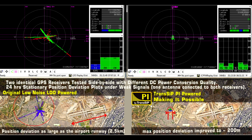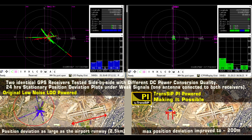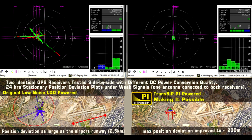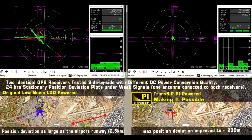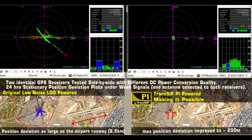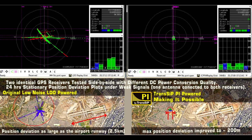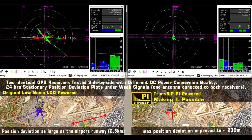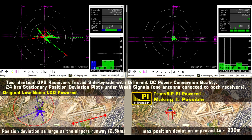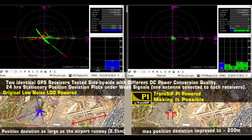Both receivers are running with the same firmware version connected to the same noisy power source, which is a standard 5-volt USB port. There is just one antenna shared between the two test units by a power splitter. Both receive exactly the same satellite systems at the same time. The cable loss is carefully managed, making sure there's no more than 0.5 decibel variation between the two units. Both test units were stationary, and the playback on the black screens at the top shows the positioning coordinates reported by the GPS receivers every second for 24 hours.